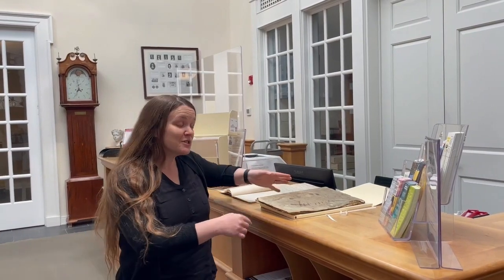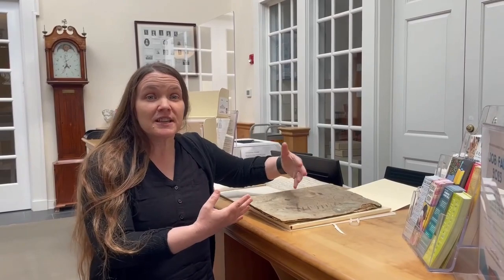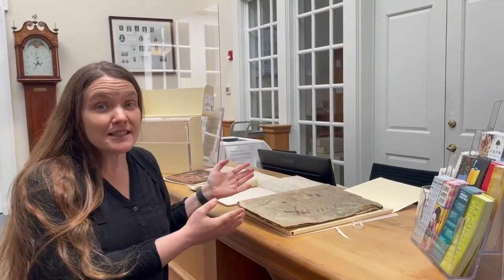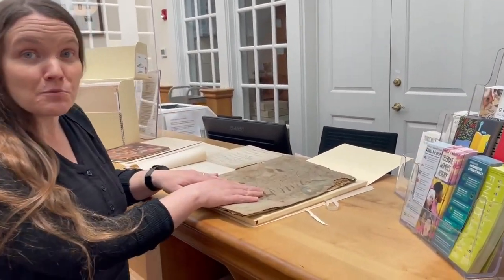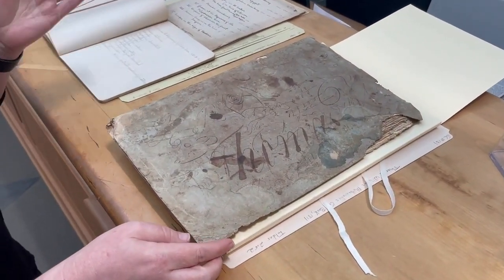So what am I talking about when I'm talking about homework? We have a lot of educational materials that students created that later just ended up in papers and came to us. So the oldest example that I have is this notebook. This is Thomas Williams' mathematics copybook, and it dates from 1811.